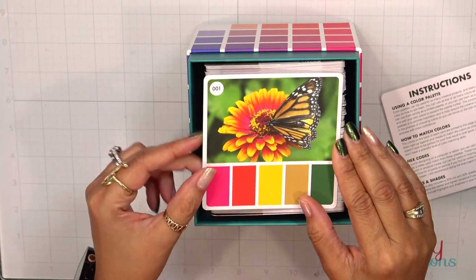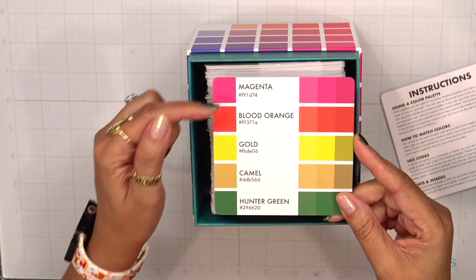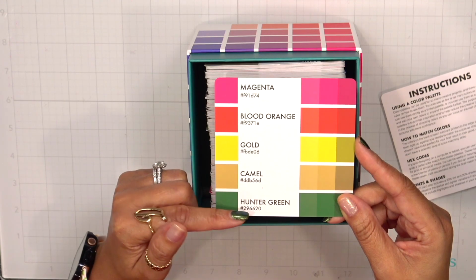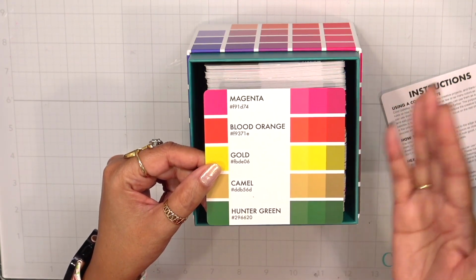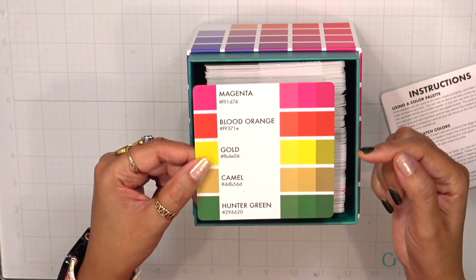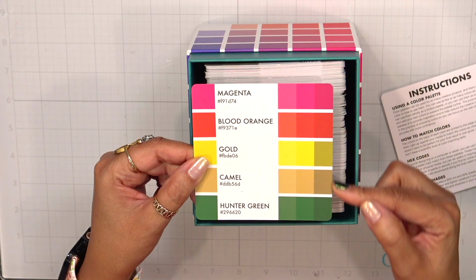Now, what I do love about this is if I flip over, I'm also going to get the hex codes for this. So if you are into graphic arts and you need to have the hex codes, they're going to have it here. And then they're also going to have your tints and your shades. And that's going to be here. You're going to go from your lightest to your darkest in each one. So if you wanted a more muted or saturated color, you can go with this one here.